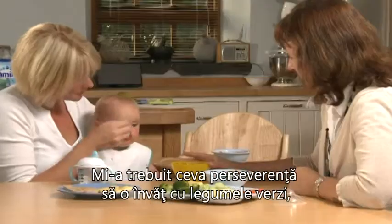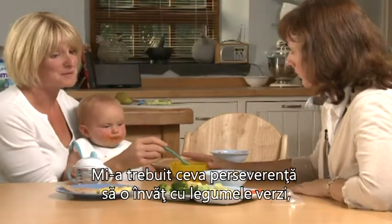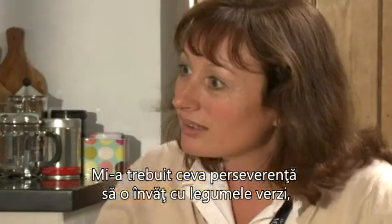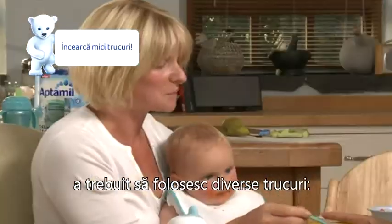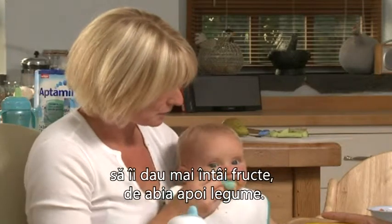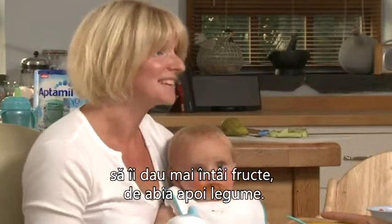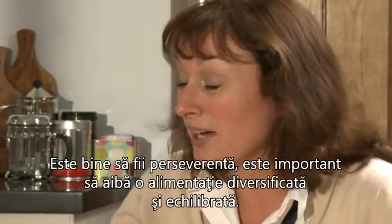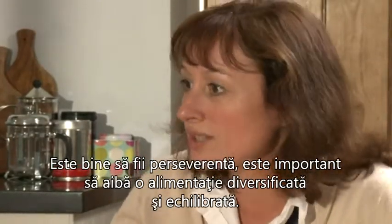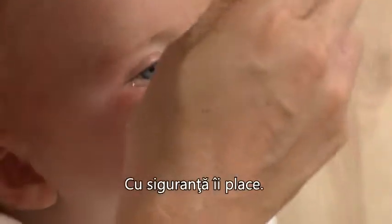Okay. Yeah. So it took a little bit of perseverance to get her to move on to some of the green vegetables. I tried a few tricks to begin with of interspersing one bit of veg and one bit of fruit, just to keep her happy. Yes, and it's good to persevere with that, really, isn't it? Because it is important that she does have the savoury foods and that she has a good balance to her diet, and she's certainly enjoying it.